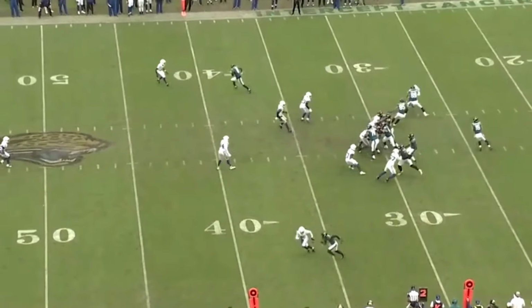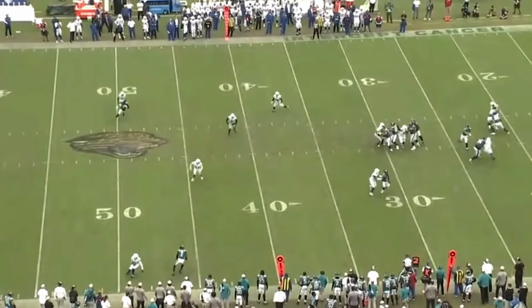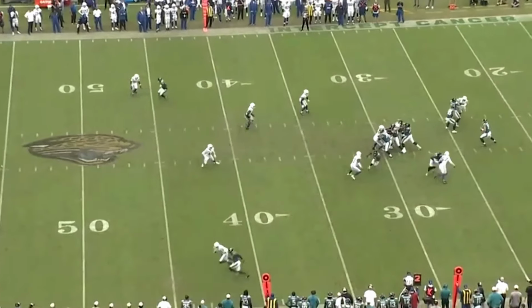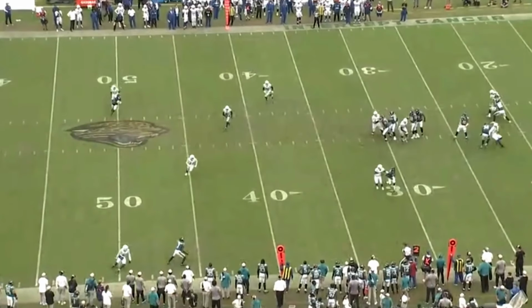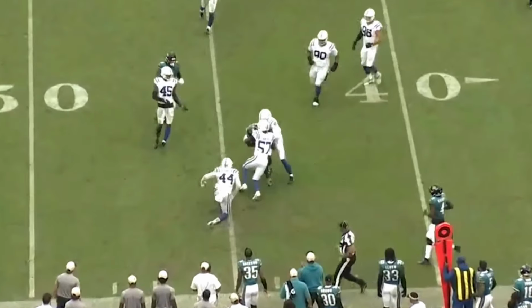Look at how he's playing over the top. So on a comeback route, look at the separation that he gains because the guy is scared of Brian Thomas Jr.'s speed. Look at the separation between Brian and the defender. Plenty of room for Trevor to drive this ball in, and it's an easy completion for the Jaguars offensively because of the great speed of Brian.